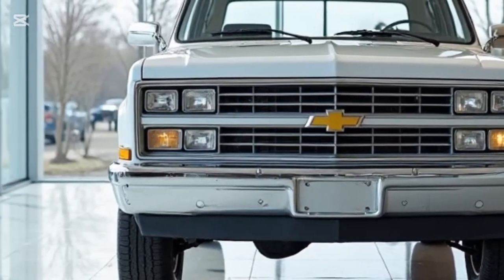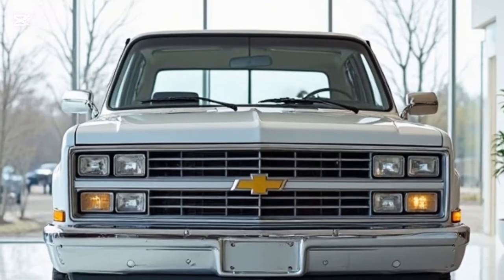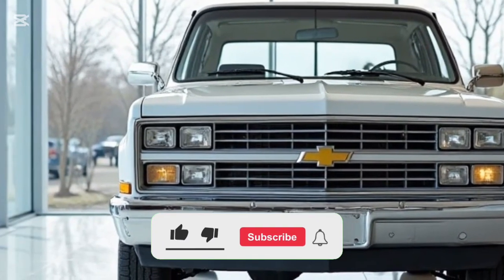That's it for our look at the 1990 Chevrolet Blazer, a symbol of rugged reliability and classic American SUV engineering.